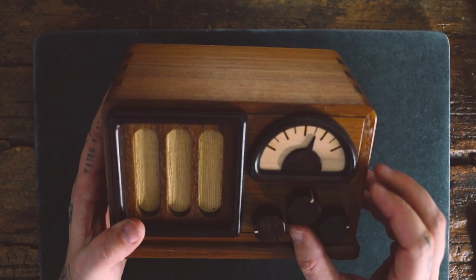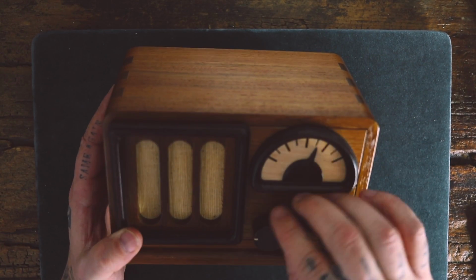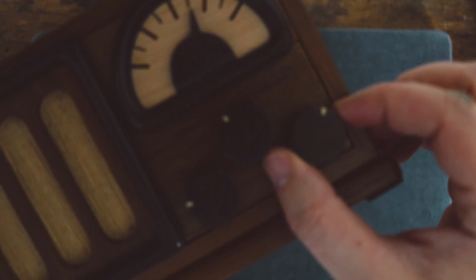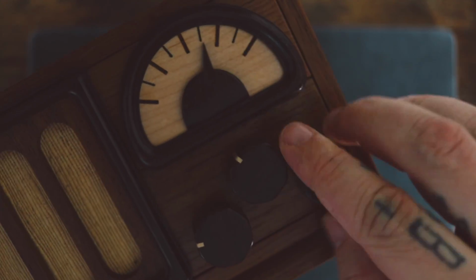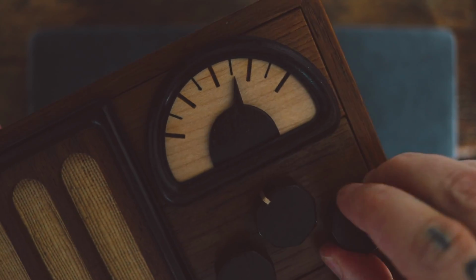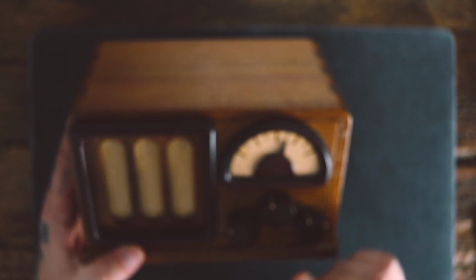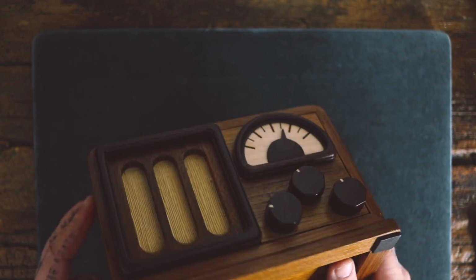So first things first, the only movable objects that I can see are these knobs. And these knobs, they kind of go in any direction, but you can't really push on them. And also there's something on the inside of here. If you guys can hear that.